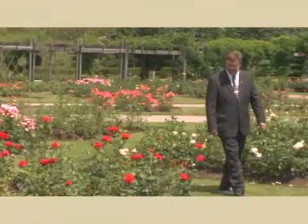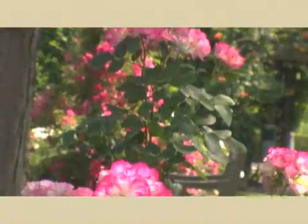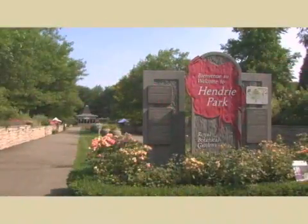Our Rose Festival at Henry Park offers hundreds of varieties of roses, from miniatures to heritage roses. And again, it's a long display. It carries the longest bloom period, and it's unmatched in the area.